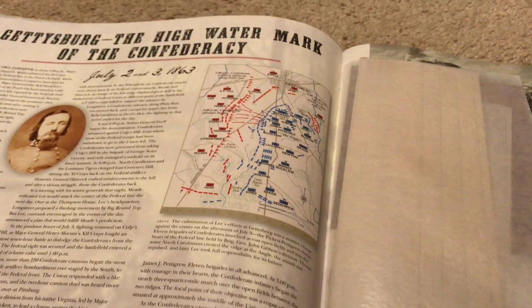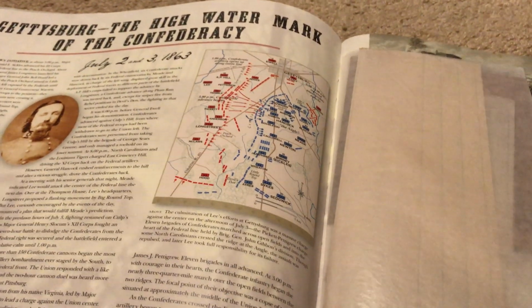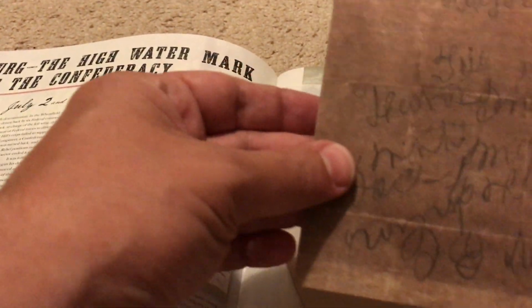Gettysburg, the high water mark of the Confederacy. Yeah, the Confederacy peaked and it declined after Gettysburg. Yet the war would still go on through the rest of 1863, 1864, and then all the way through April of 1865. But I don't think there would ever be an invasion of the North like that again.